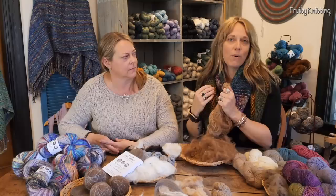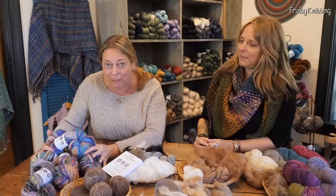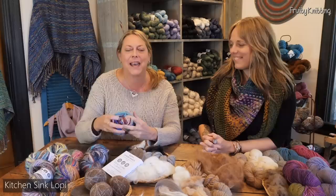Over the last few years, aside from providing services to fleece producers, we have focused on creating our own yarns, our own blends, under our Legacy Lane brand. Our best-selling yarn and one of our personal favorites is our Kitchen Sink Lopey. The Kitchen Sink Lopey was invented kind of by accident. We were looking for a way to use up leftover fibers that we used in all of our yarn production.